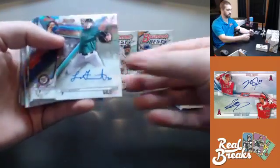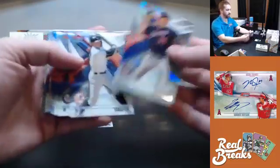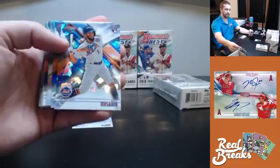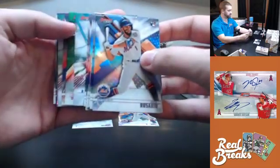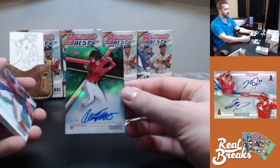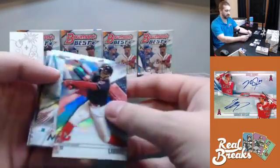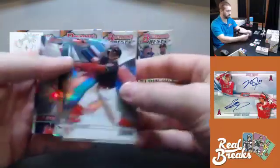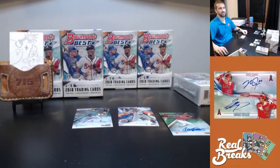All right, Logan Gilbert, Seattle Mariners, AL West. Atomic Amed Rosario, NL East. There's an Acuña. And another green auto. Alek Thomas, NL West, Diamondbacks, to Jacob, out of 99. Ohtani. You get lots of Ohtanis. The Ohtanis actually sell fairly well.